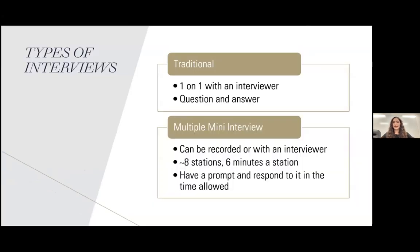So there's two different types of interviews. There's a traditional style interview, which is one-on-one with you and an interviewer, and it's kind of a more organic question and answer session. You don't have any particular prompts, but they might just say, like, tell me more about you. Why do you like this school? What are some of your goals? And just kind of having a conversation with somebody about your aspirations. This is a really exciting time, I think, the interview process.